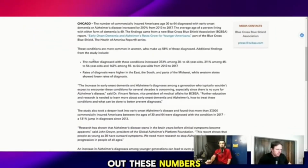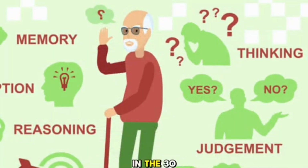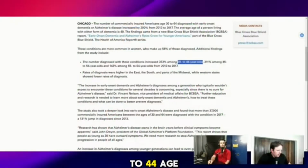Check out these numbers. The numbers of diagnosed people with Alzheimer's and dementia in the 30 to 44 age group went up 373%. What? And among 45, yes, so 373% between 30-year-old to 44-year-old adults. This is crazy, right?